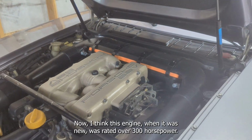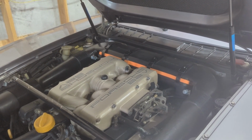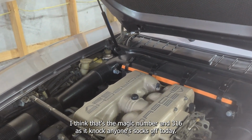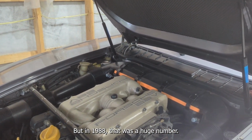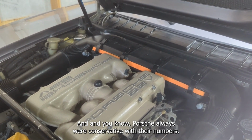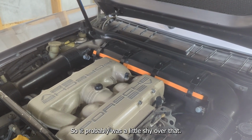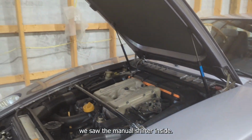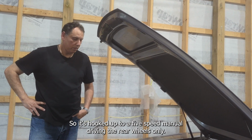Now, I think this engine, when it was new, was rated over 300 horsepower. Yes, it was 316, I believe. And 316 doesn't knock anyone's socks off today, but in 1988, that was a huge number. And Porsche were always conservative with their numbers, so it probably was a little shy of the real figure. We saw the manual shifter inside, so it's hooked up to a 5-speed manual, driving the rear wheels only.